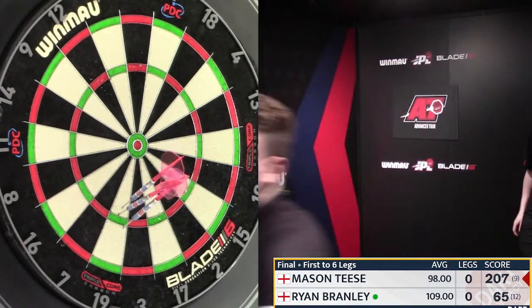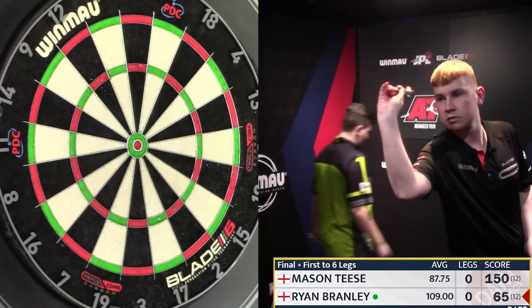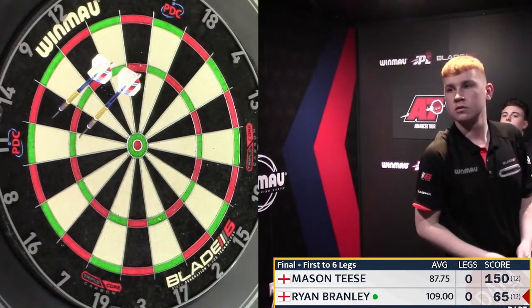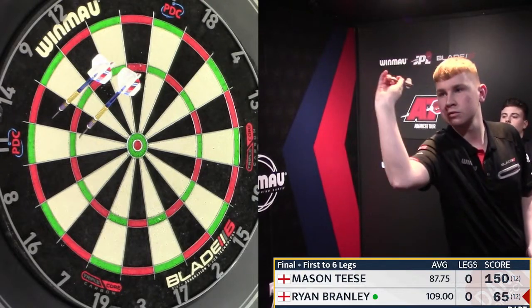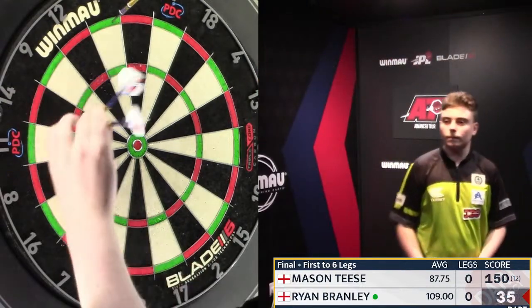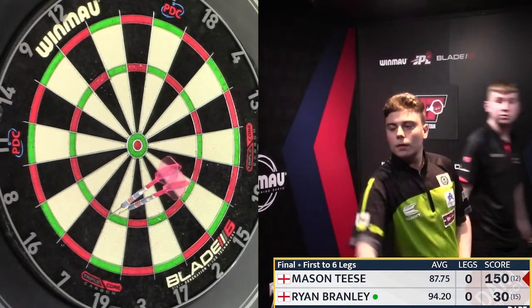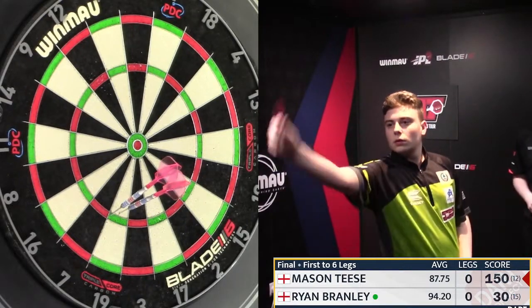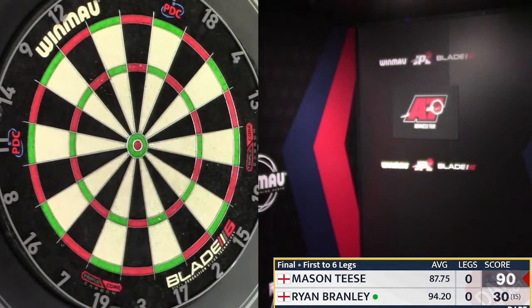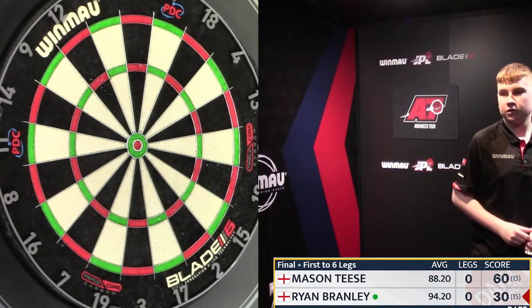Attempted to leave tops there, but 65 after 12 is not too shabby. And he wants double top for a handy 15 dart opening leg. And he's wandered into the double 5. We've seen that a couple of times today. The double 15 has been a friend to those that have slipped into the 5. And he's got to go for it.